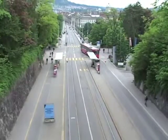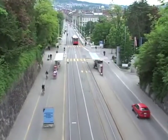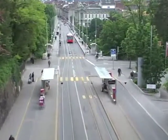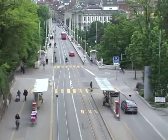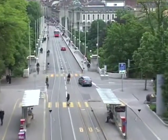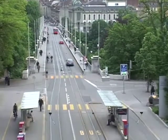The Aar River bisects Bern in a deep river valley. This creates a need for significant bridge structures such as the Kornhausbrücke Bridge in the background here. You can see the tram traveling over it. Look at how skillfully the oncoming cyclist is crossing the tram tracks. Also look at how many pedestrians there are in this clip and how well bicyclists interact with them.